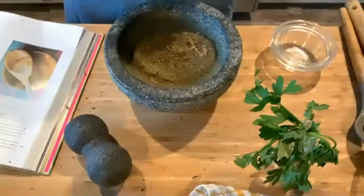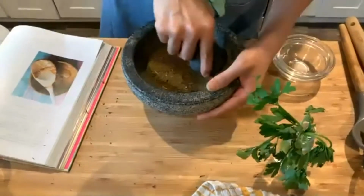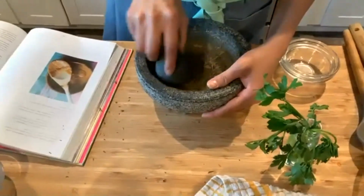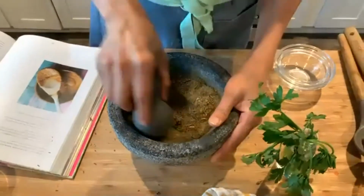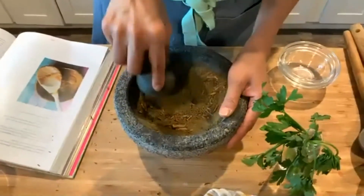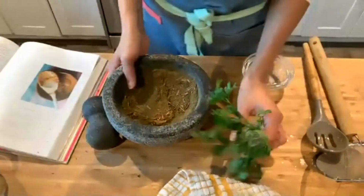Oh yeah. So now it's time to put everything together. In the food processor, we are going to add the almonds, the sesame seeds, the raisins, all this goodness, the garlic, the onions, the parsley, and we're gonna just process it. And that's when you're gonna get it fine. So here we have the parsley, so come over here.